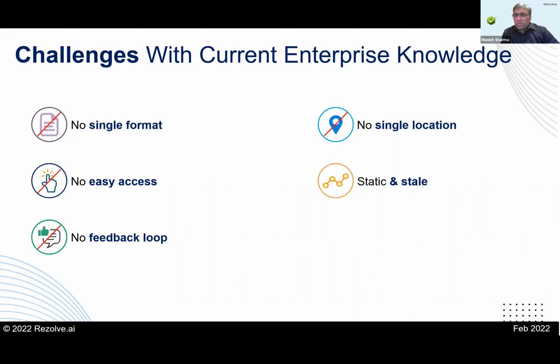Anyway, it was a long form information. I mean, typically we are hard pressed to find where the information is. It's a long form information. We are not sure if the information is correct or this document was written now or earlier or 3 years ago, and we don't know how to give feedback. All of that is true in most organizations.